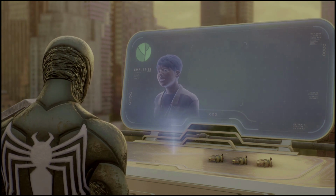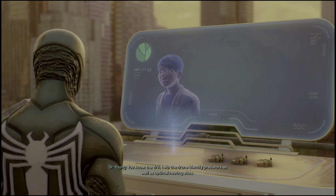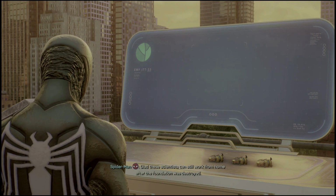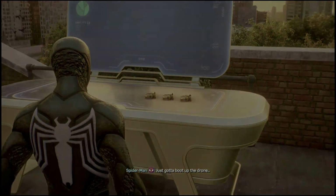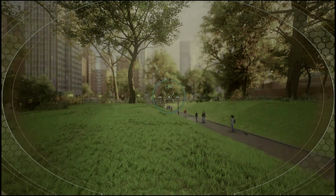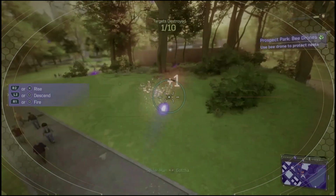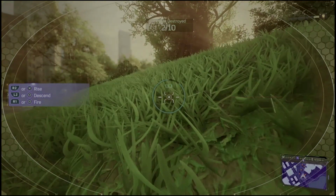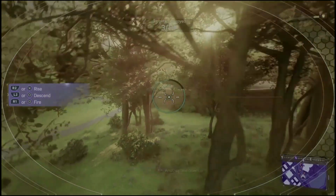Training session. You know the drill. Help the drone identify predators as well as optimal nesting sites. Glad these scientists can still work from home after the foundation was destroyed. Just gotta boot up the drone. Let's do some target practice. Gotcha! Another one down.